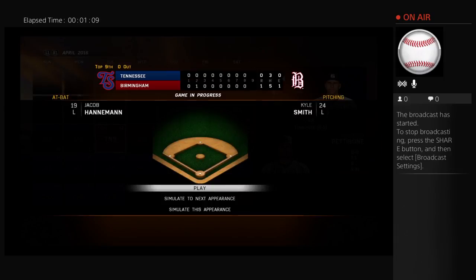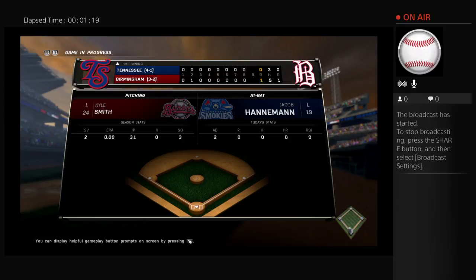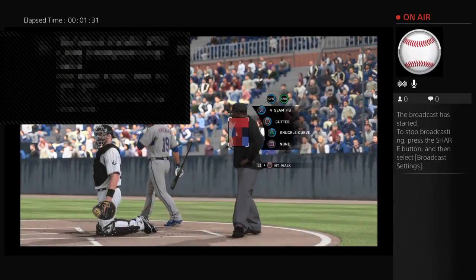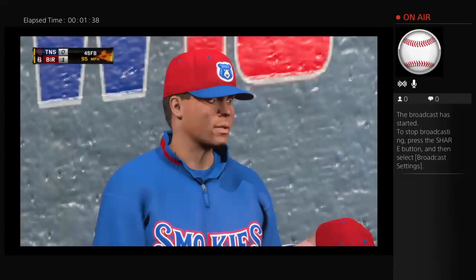First save opportunity here at home. .1 innings pitched. Kyle Smith slows things down here in the ninth. Number 19 will be tasked now with leading things off in their half of the ninth, as they'll try to do something to prevent being shut out.